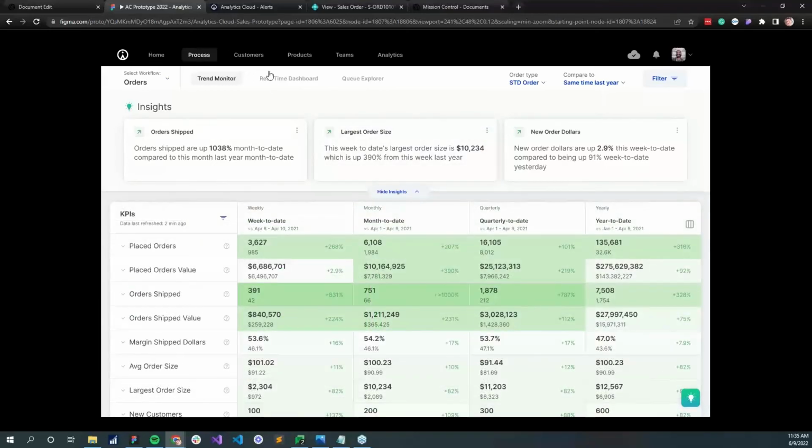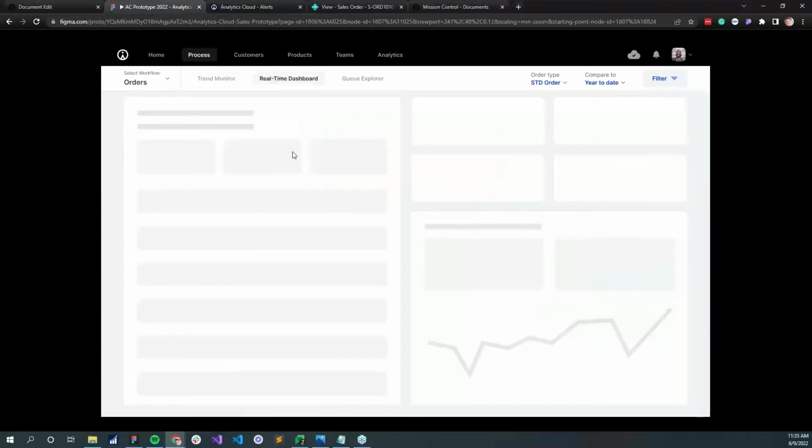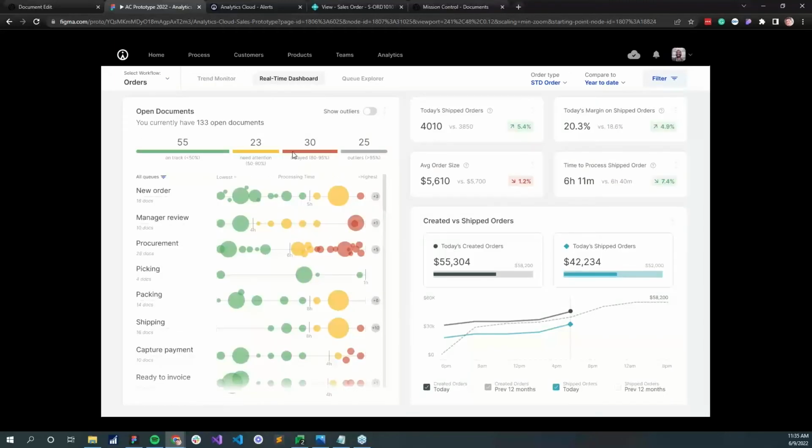The next part of this is really the real-time dashboard. And when we think about the way that organizations work, there are often quite a few challenges, right? We've got these processes, these things that need to happen in order for documents to get out the door. And so on the left-hand side, we can see all those queues, all of the processes that are happening. And so I can see there's a new order process and a manager review process and a procurement process.